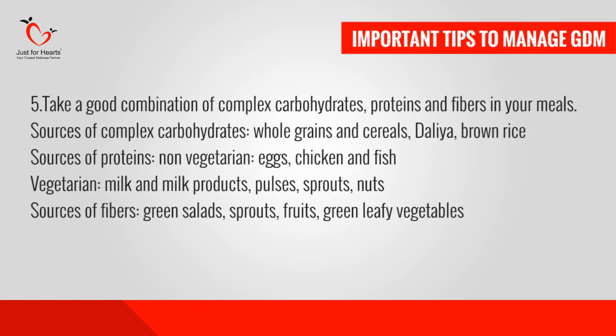Then take a good combination of complex carbohydrates, proteins and fibers in your meals. Sources of complex carbohydrates are whole grains and cereals like daliya and brown rice. So you should prefer these complex carbohydrates. You can prefer wheat flakes, muesli, and oats, especially rolled oats, as options for your breakfast.